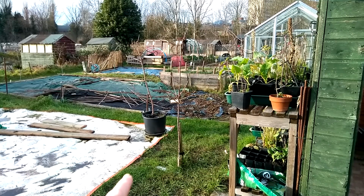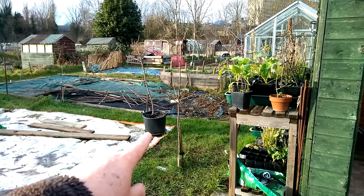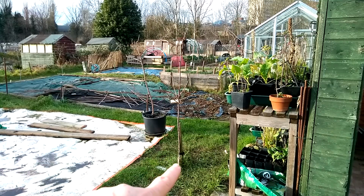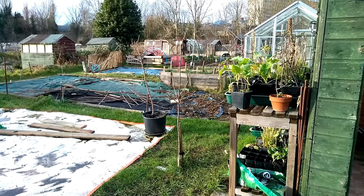I've got, this is a Bramley apple that we're giving to our local orchard trail. I'll give this to our local orchard trail as well, unless we've got a space on the site here that it can go. But yeah, I've got a spare pot, got quite a few of these, so I'm going to take this out so that it fits into one of those pots.